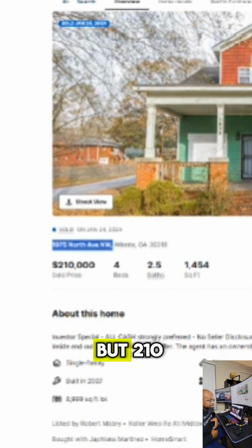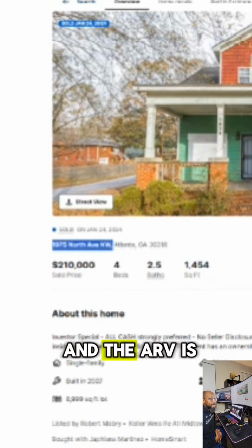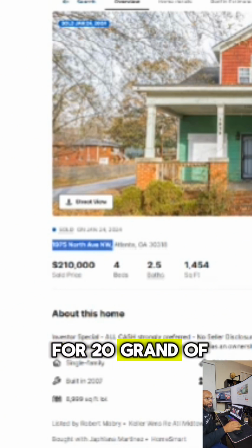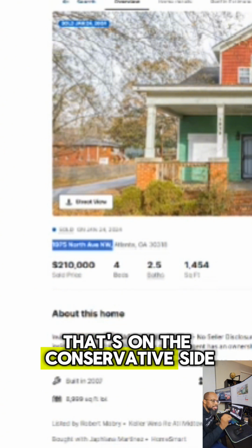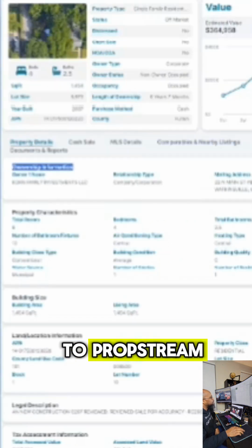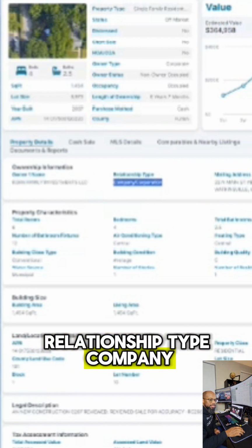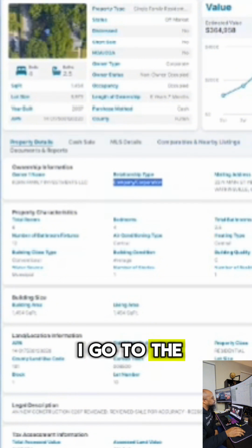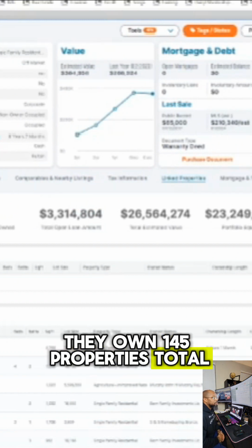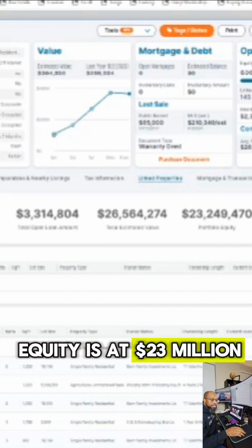Not a big math genius, but 210 plus 130 minimum already puts you at 340, and the ARV is only 360. Nobody's going to put all their money in for 20 grand of equity, potentially. That's on the conservative side, and that's not including any other costs, because that rehab cost is a minimum. Now I go to PropStream and look at the owner, Korn Family Investment LLC. Relationship type, company/corporation. I go to the linked properties and what do I find? They own 145 properties, total loan amount 3.3 million, total estimated value 26.5 million, and portfolio equity is at $23 million.